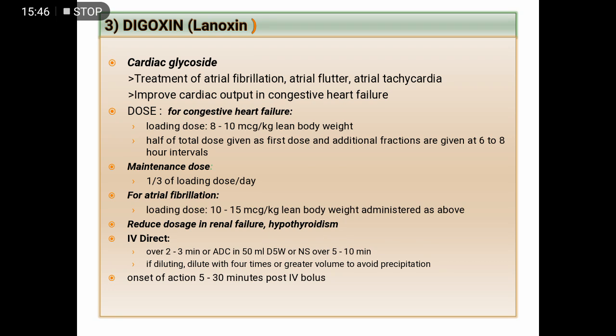We have digoxin, which is Lanoxin, a cardiac glycoside. It is used for treatment of atrial fibrillation, atrial flutter, and atrial tachycardia. For congestive heart failure, the loading dose would be 8 to 10 micrograms per kg of lean body weight, with half of the total dose given as the first dose, and additional fractions given at 6 to 8 hour intervals. Maintenance dose is one-third of the loading dose per day. For atrial fibrillation, the loading dose will be 10 to 15 micrograms per kg lean body weight, administered as above. Reduce dosage in renal failure and hypothyroidism.